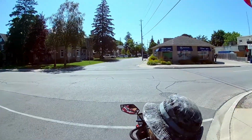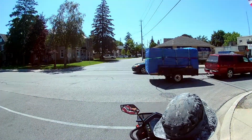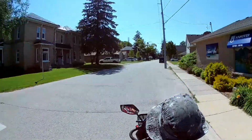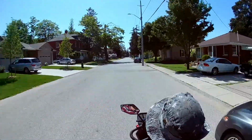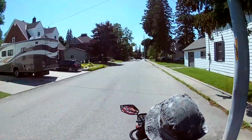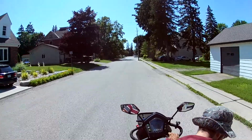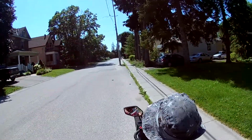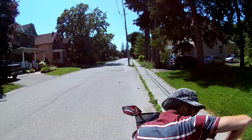So I've got two cameras on the scooter. I've got the overhead camera, and I have one mounted down by the rear wheel. When I first left, I turned both cameras on, but apparently I forgot to take the lens cap off the fender cam. I looked down at the camera and I was like, oh crap. So I stopped, took the lens cap off, and continued on my way.